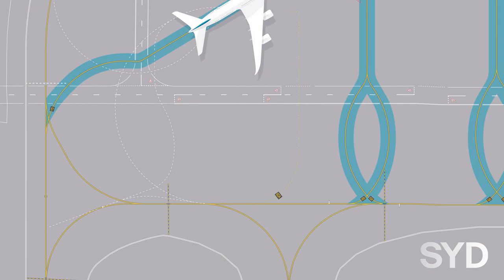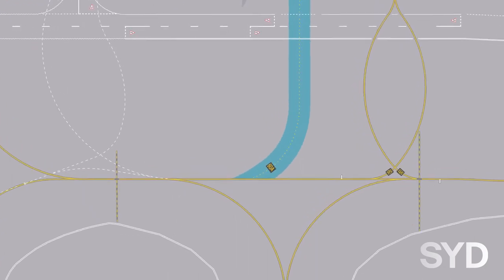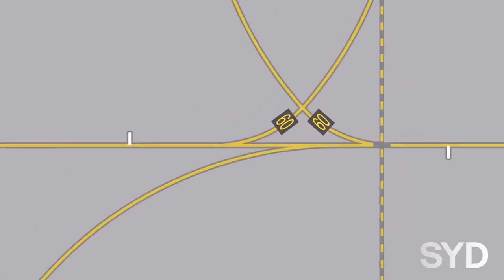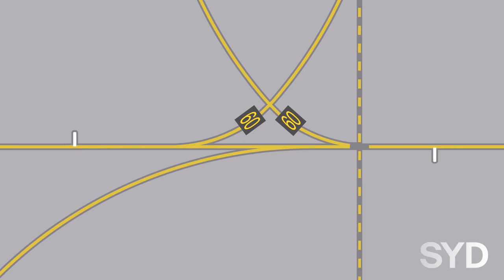The apron lead-in line is a single continuous yellow line extending from the taxiway centre line, guiding the aircraft from the taxiway to a parking position on the bay. On some bays, secondary parking positions are provided. In these instances, the lead-in line is indicated by a series of yellow circles. Apron lead-in lines are accompanied by a bay number marking indicated by a yellow number on black.